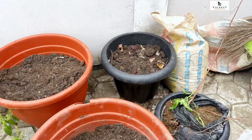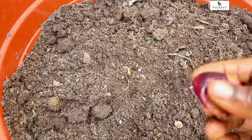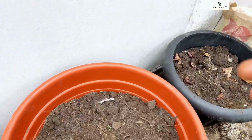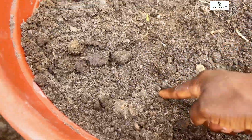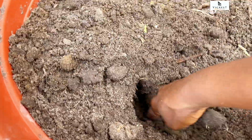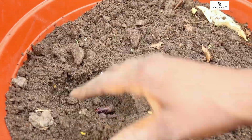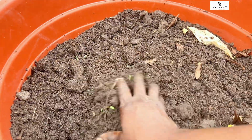So I'm going to plant one. So dip the pumpkin seed. I'm going to make a hole. Cover it.